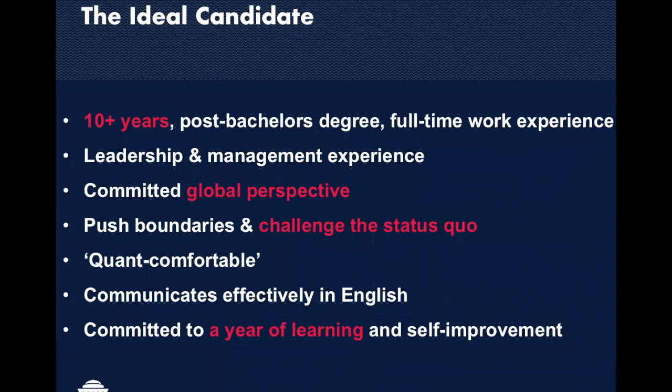We're looking for students who are interested in pushing boundaries, who are interested in challenging the status quo, who are intellectually curious. This is communicated to us through the path that you've taken to reach this point, through your career path to date, but also through some of the activities and other areas you may be involved with. We would learn a little bit more about that through your professional experience, through your resume, and then certainly through the interview process, which we'll get into in more detail coming up.